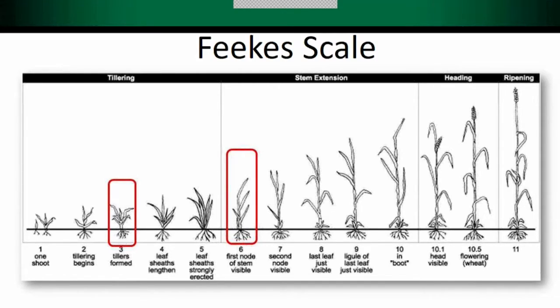So what is that though? Obviously Feekes 1 is just one shoot. You've got emergence, you've got your shoot up out of the ground. Jumping to Feekes 3, that's when you start forming those tillers. Tillers are just extra stems coming off the base of that plant, adding extra stems to that plant.